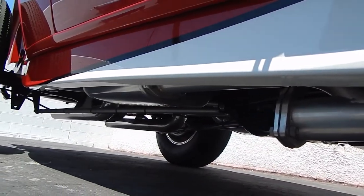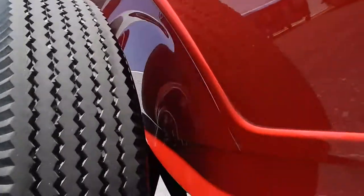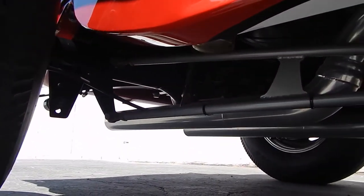Unbelievably well assembled car, assembled by pros, built specifically for SoCal Speed Shop Las Vegas. It was built in Pomona.